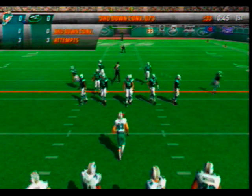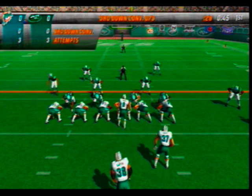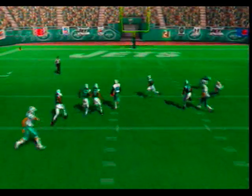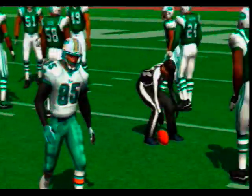Here's a look at the third down success rate of each team. The Jets line up in a 4-3. Drops back. Gets the pass off. The 20. Duncan comes up to make the play at the 15. A powerful arm brings them a first down this time.